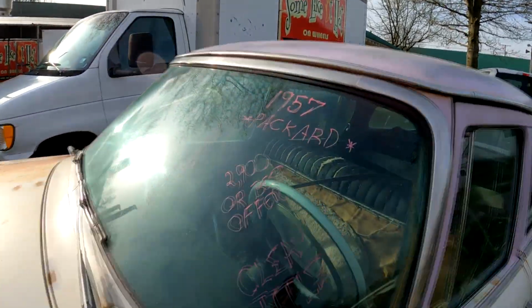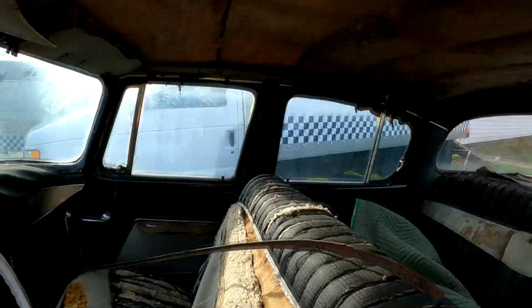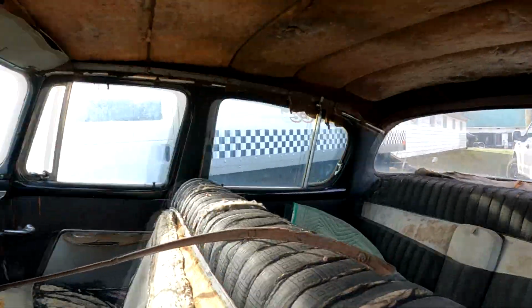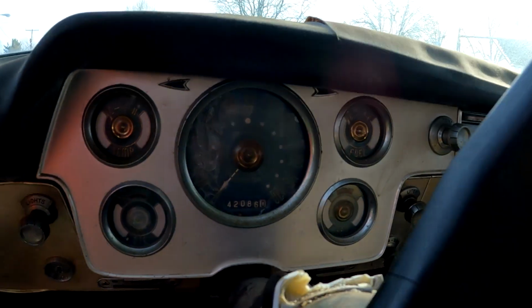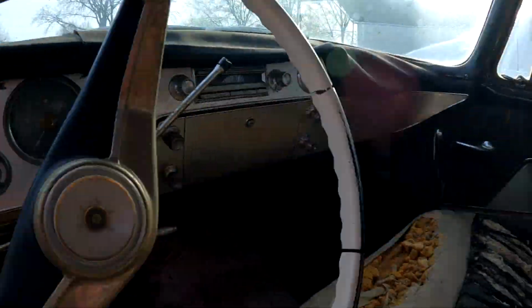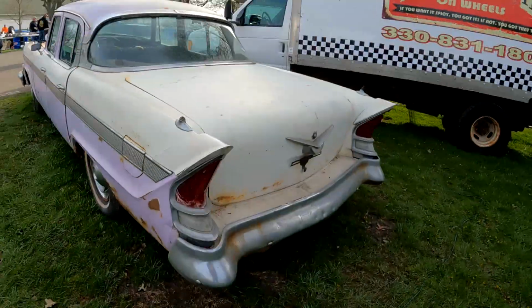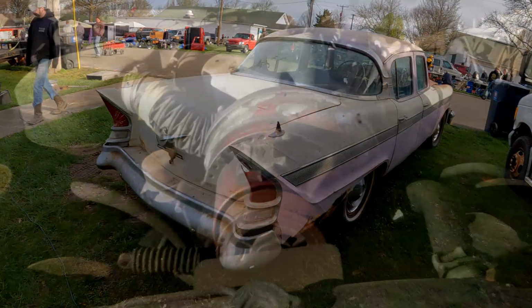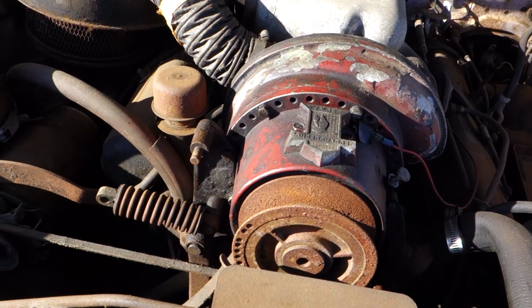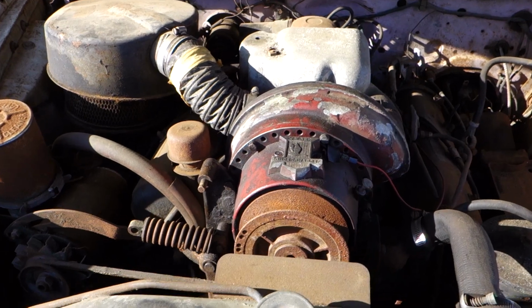$2,900. It's 1957. Can I open the door here? Thanks. Interior is almost mint. And let's look, it only has 42,000 miles original. Everything comes as you see it. This Packard has a supercharger on it. Factory supercharger. Isn't that amazing? Wow.